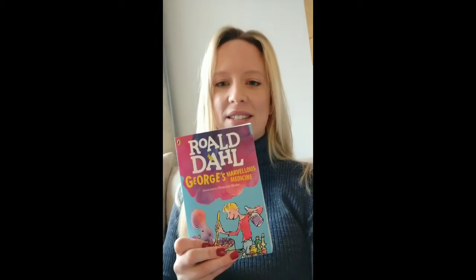Now, last term we started to look at the author Roald Dahl, and I know in my class we read The Twits by Roald Dahl. We really enjoyed that. It was very funny in places. So I thought we'd continue with a Roald Dahl story for this half term, and I've chosen one that I love. And I loved it when I was your age too. And it's George's Marvellous Medicine.